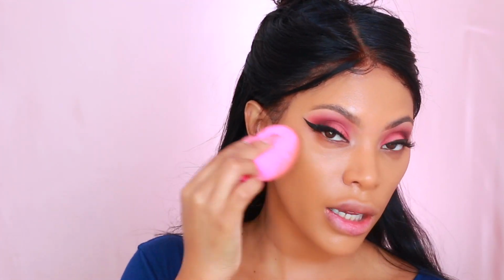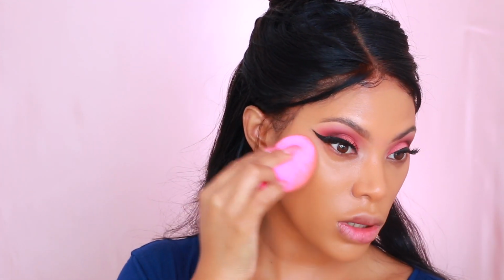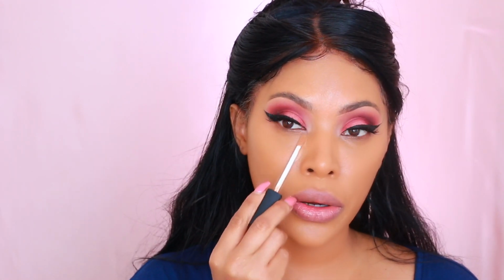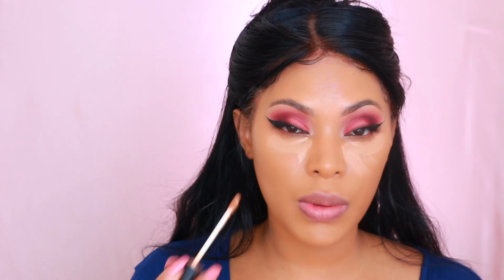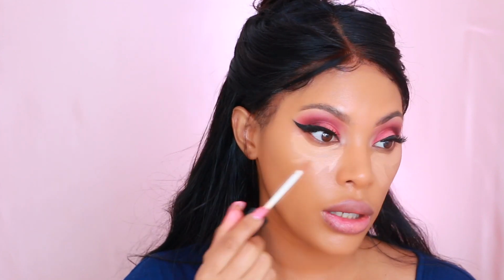So my foundation shade in the NARS is Tahoe. I'm using the Tahoe shade. Okay, so now I'm going to move on to concealer. I'm going to take my NARS Radiant Creamy Concealer. And I like to use two shades. I actually mix them together. And this is a concealer I've been using a lot lately. It's been giving me life under my eyes, especially because Lord, I need the life under the eyes the most.